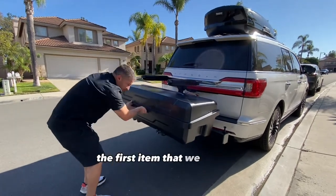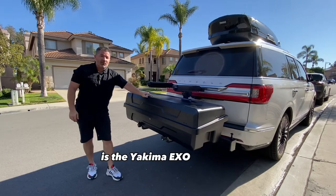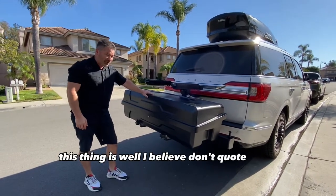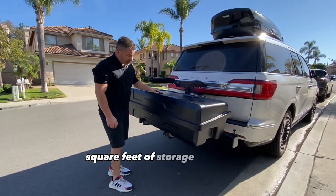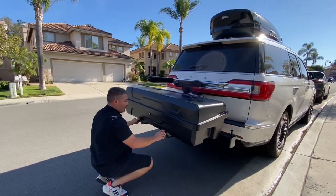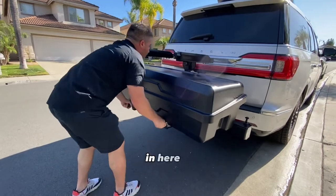The first item that we have here is a Yakima Exo cargo locker. I believe, don't quote me on it, it added an additional 10 square feet of storage space as well, and it easily slides in that bottom row. I'm going to go ahead and tighten it in here.